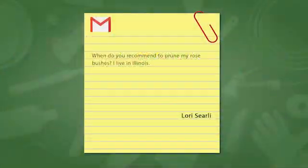Okay. Sarah, we're going to go back to you. Pruning rose bushes. When do you recommend pruning? I live in Illinois. So it's going to vary a little bit because Illinois is such a long state, of course, whether you're in northern, southern, central.